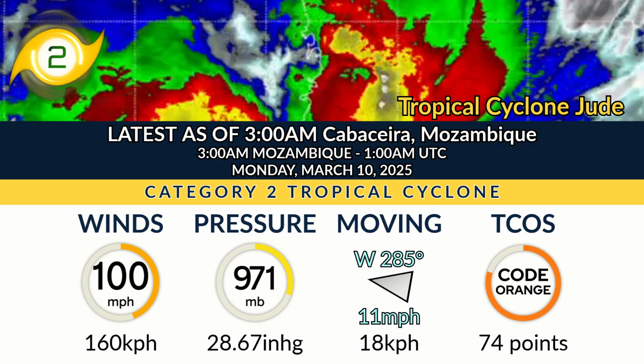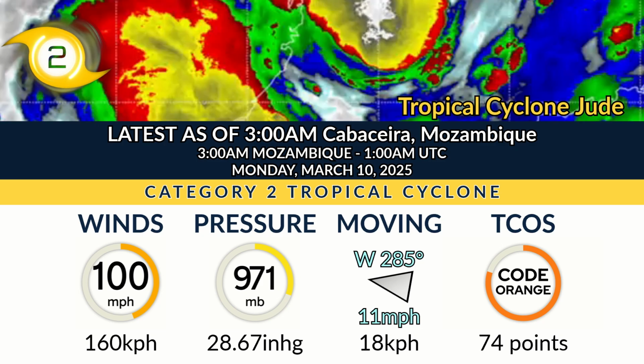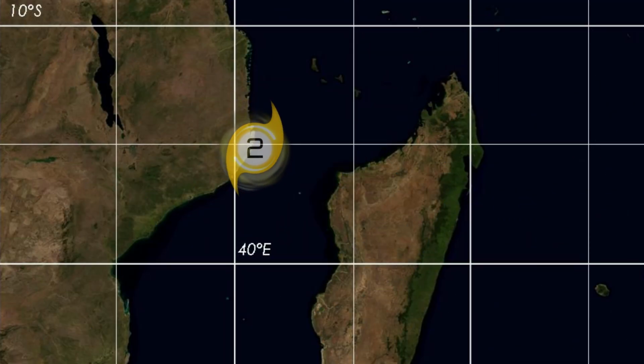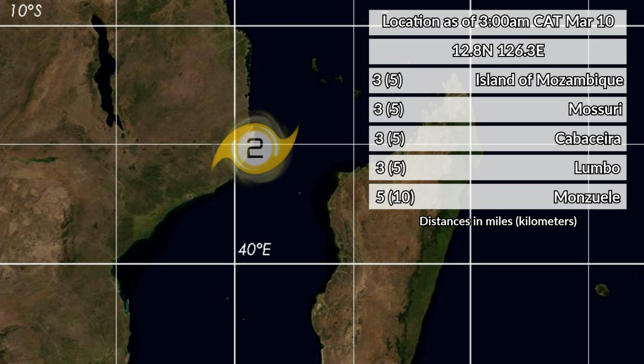Once again, 100 miles per hour, 160 kilometers per hour, one minute sustained winds, pressure 971 millibars. So this is where the storm is located right now. Coincidentally, it's located 3 nautical miles, 5 kilometers away from the island of Mozambique, Mossuril, Cabaceira, which is the landfall location, and Lumbo. It's located in a bit of a bay, and all those cities are surrounding the storm's central position right now. So all those cities are in the eye wall right now, as it appears that the storm is making landfall.